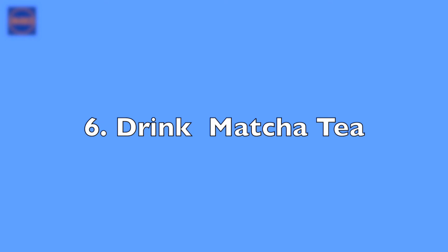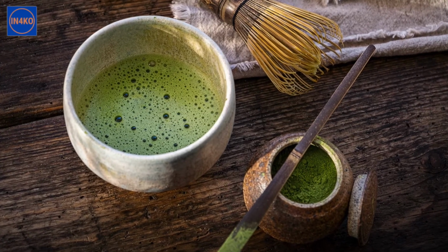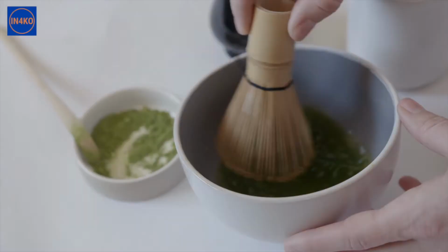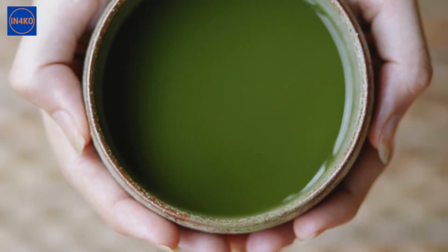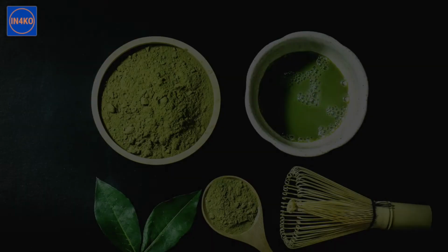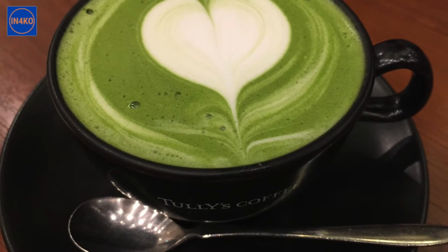Number 6. Drink matcha tea. As part of the diet plan, it is advisable to replace your daily coffee and tea with healthy matcha tea. This is a popular weight loss drink, which is also known to work on fat burn. Matcha tea contains catechins and other flavonoids, which are linked to obesity control and abdomen fat loss. Studies show that it may help speed up metabolism to increase energy expenditure and boost fat burning. Another study concluded people lost 4 times as much belly fat over the course of 3 months.